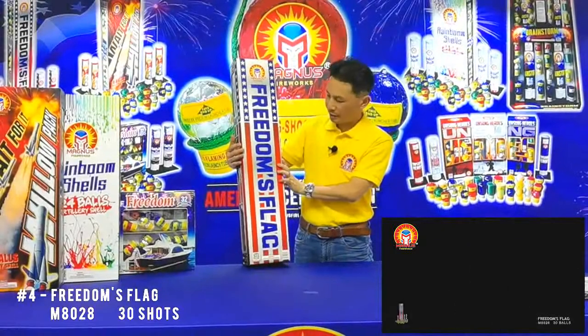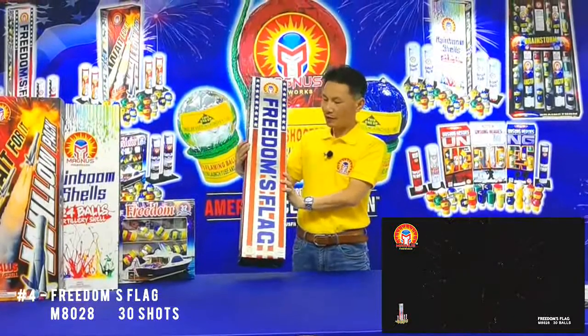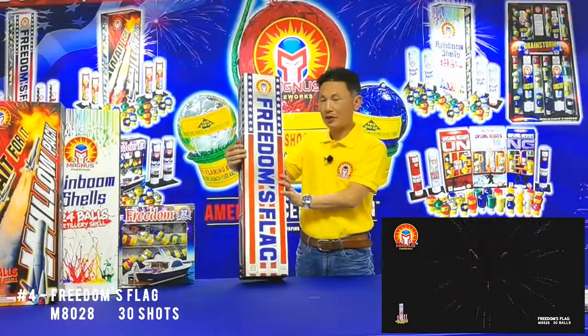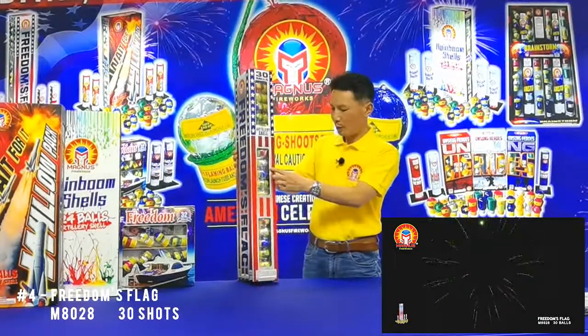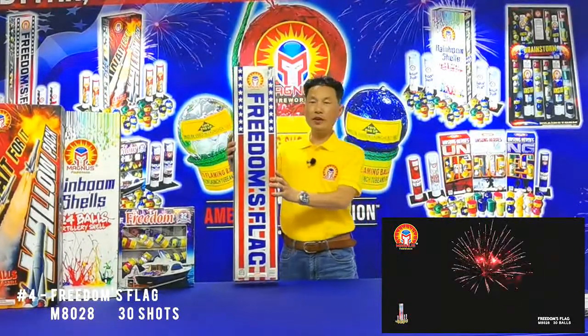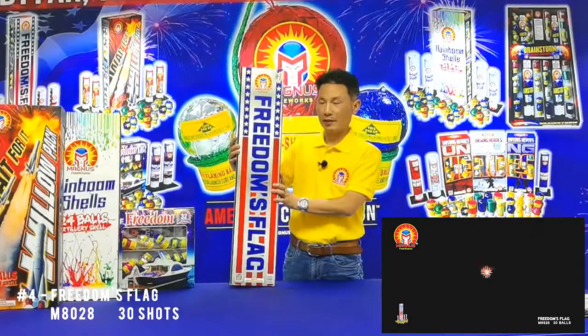Number four is the Freedom's Flag, the long kit. I super love this kit. It's a very, very nice American flag image here, including 30 bores inside the box. It will look very, very beautiful standing in your store.